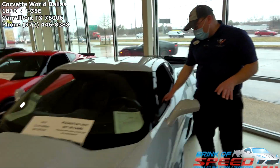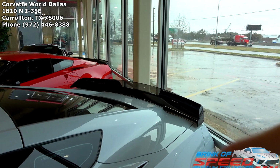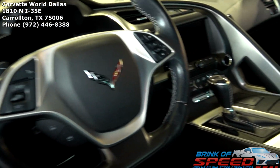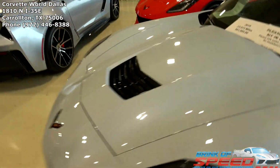It's an automatic and a 2LT, so decent, nice middle of the road, fast, loaded. It's got the stage 3 spoiler and the stage 1 side skirts. And I love the ceramic matrix gray. It's beautiful. It's very clean.